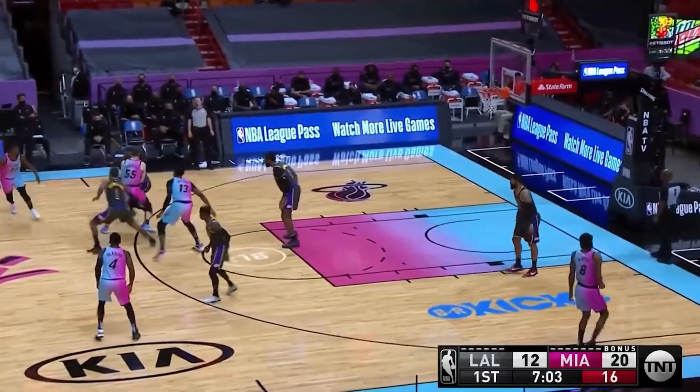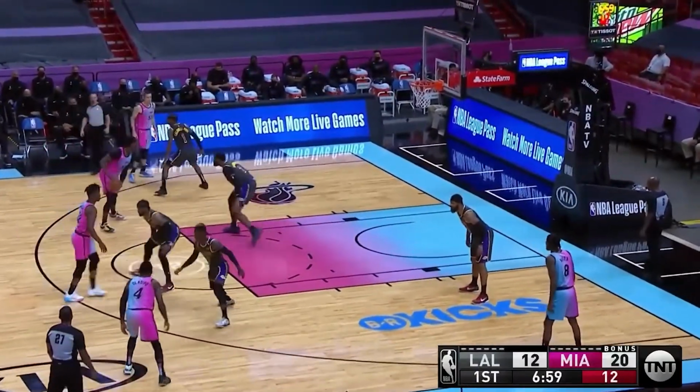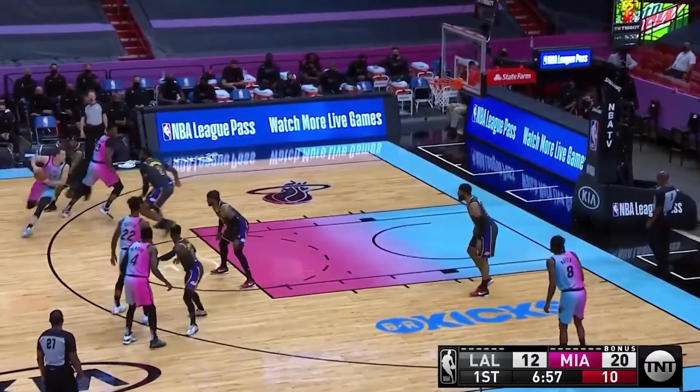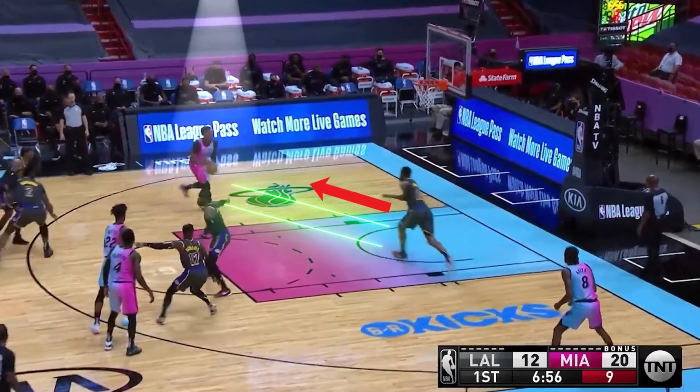This play is a perfect example of why they say defensive energy is contagious. Miami's trying to do a handoff here, this time going to the middle of the floor. Look at Drummond again. He's in his stance. He's ready to blitz this. Miami's ready for it, and Duncan Robinson throws a little pocket pass to Bam Adebayo, who has a nice runaway to the rim. But look how seamless the Lakers' rotations are. Morris comes off of his man in the corner, and Schroeder just slides down the play between Oladipo and Ariza.